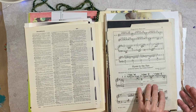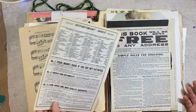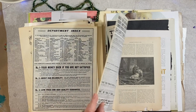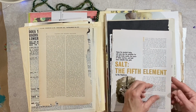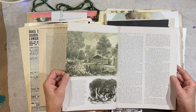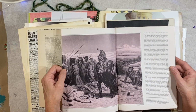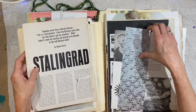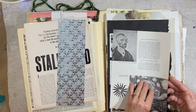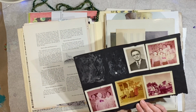Let me say that. So each one of these flow journals has a lot of the same things. They're going to be a little bit different simply because this vintage ephemera is all unique, but it's the same. This last section in the flow journal has the same amount of weight. So it's just all sorts of old things. It's pages, it's text, it's bits of paper, pages from art books, pages from photo albums.